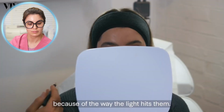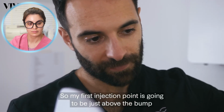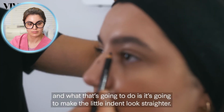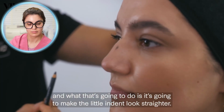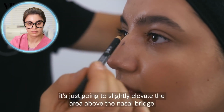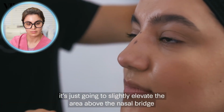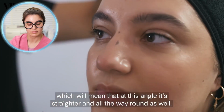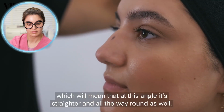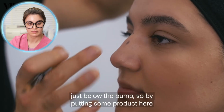So most of the time noses are not as straight as they should be because of the way the light hits them. So my first injection point is going to be just above the bump, and what that's going to do is it's going to make the little indent look straighter. So it's not going to mean the nose looks wider, it's just going to slightly elevate the area above the nasal bridge, which will mean that at this angle it's straighter and all the way around as well. In terms of symmetry, what I'm seeing is this little indent here, just above, just below the bump.